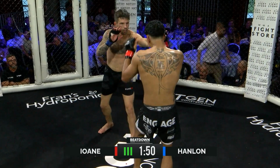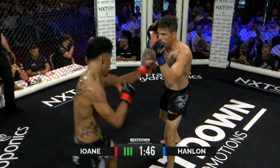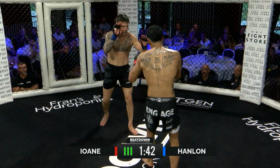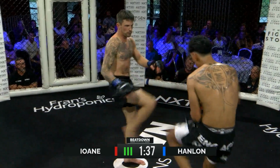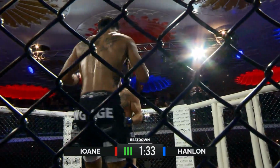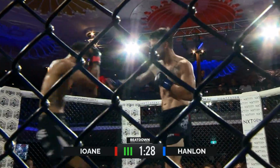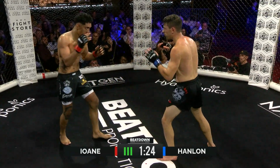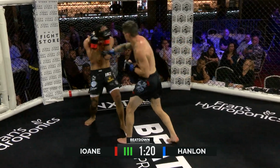I've got to feel that Ioane's doing good things to defend, but defense is its own reward. If you slip your head, if you parry a punch, if you're a judge, you don't pick that up. You've got to make something of that. He's making Hanlon miss, and there's opportunities to go here. And the one going is just Hanlon. Fantastic. That's what Ioane needs to do, not just shell up, but throw. Get that respect back, because he is a fantastic striker. He's incredibly quick. He's got a lot of pop in his shots.